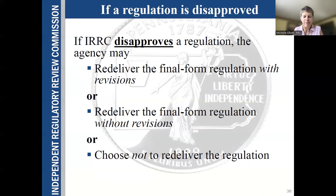If an agency decides to redeliver, again with or without changes, IRRC will consider the rulemaking a second time. However, our time frame for review is shortened from 30 days to 15 days. And regardless of IRRC's second action, the rulemaking will automatically go to the standing committees for further review.